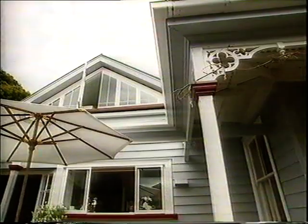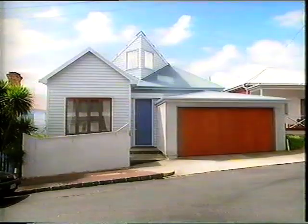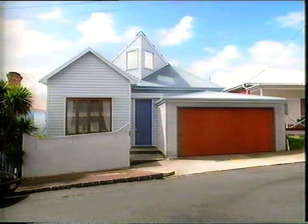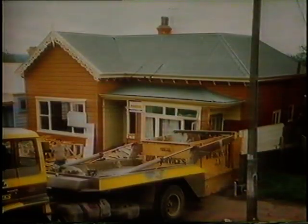Architect Peter Eising follows a conservative approach to renovation. Others have been a little more unconventional. Architect Richard Priest's radical renovation wouldn't suit traditionalists, but what a transformation to this rundown property.